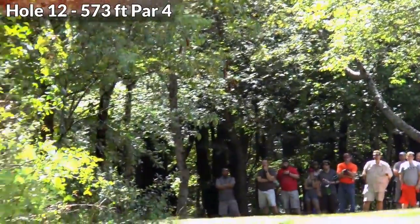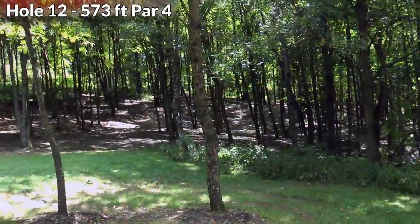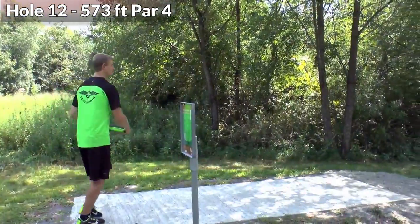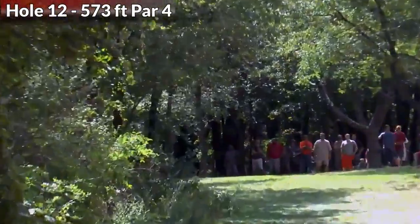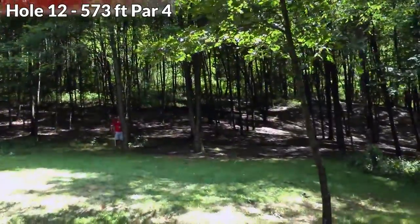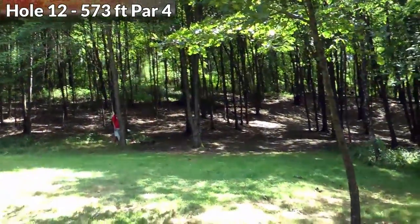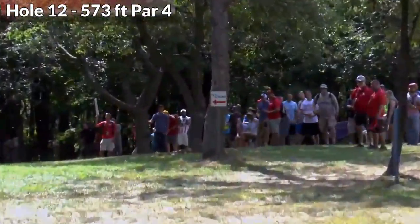And Fish with the Goldilocks throw. Splitting the difference. Yes. Wow. Even with that crush, barely made the gap. Yeah, and it's still a really tough upshot from there. Chris Becker with a really similar looking throw to Fish. Just hanging down there, but still no easy task to get a birdie from there.